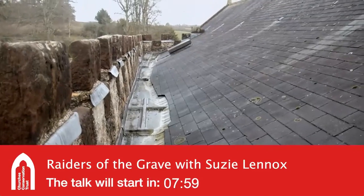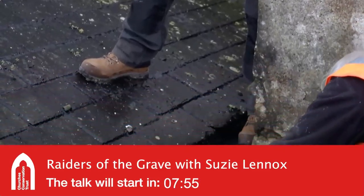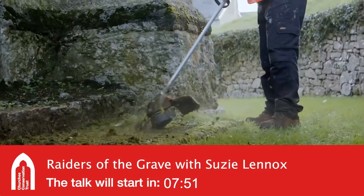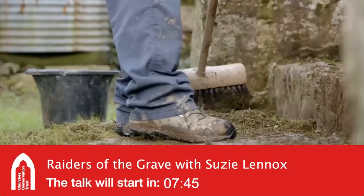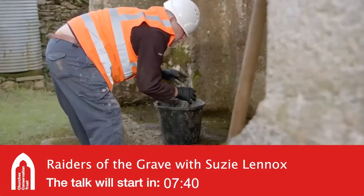We'll check the slates, clean the gutters high level, so all the lead work, replace where we can any of the slates that are broken, report back any defects to the office. Anything that is going to be detrimental to the welfare of the building can be highlighted. It's really important to maintenance because the main thing is to make sure that our churches are happy and healthy.